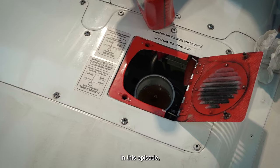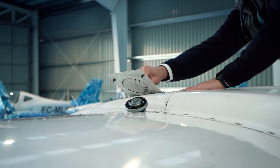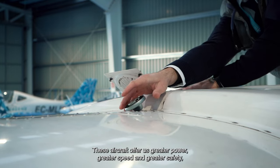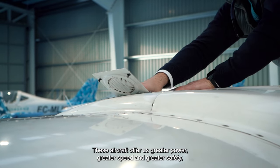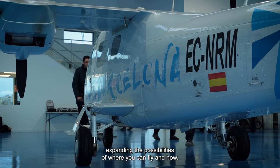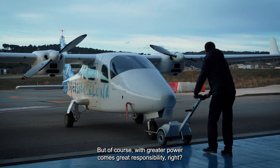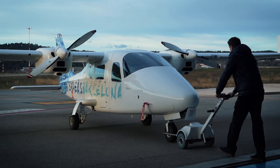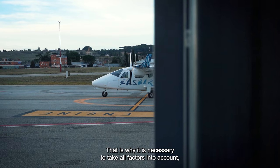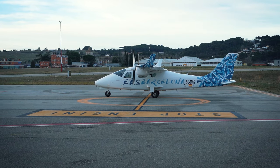In this episode, we'll take our multi-engine aircraft training to the next level. These aircraft offer us greater power, greater speed, and greater safety, expanding the possibilities of where you can fly and how. But of course, with greater power comes great responsibility, right? That is why it is necessary to take all factors into account, especially when things can go wrong.